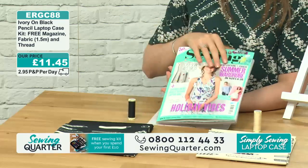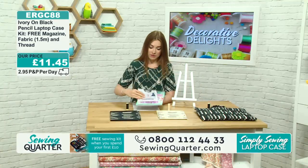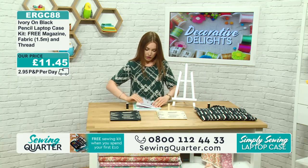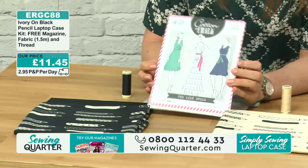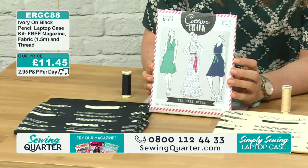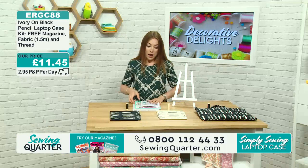So not only do you get the magazine, but you also get a free pattern with the magazine for a dress. So you can just see that one here. The dress is for sizes 16 to 20, and this is the Lily dress. So you can just see that on the front there. That pattern comes with the magazine, so you get that for free within the bundle.